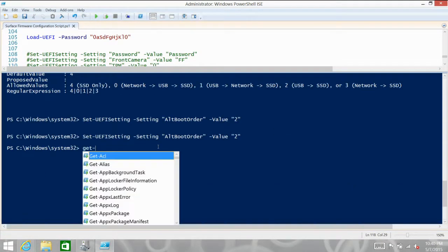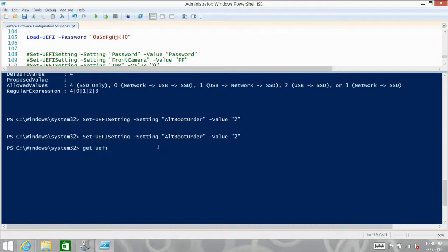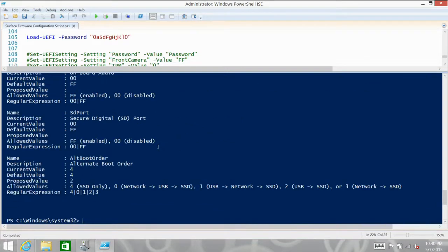So if I run get UFI options again, now you'll see that under proposed value, it shows a 2 there. So what I essentially just did, without having to manipulate the actual firmware on the device through restarting, holding the volume up key, going in and touching it, I now can do it through a PowerShell function. Obviously, you would automate this with some sort of script that you would deploy to your devices. But hopefully this gives you some insight as to how easy it can be to change those.